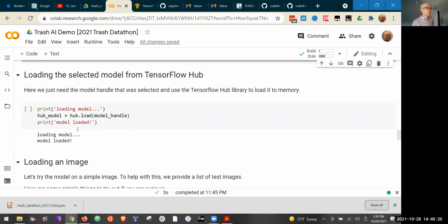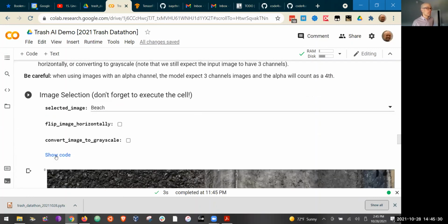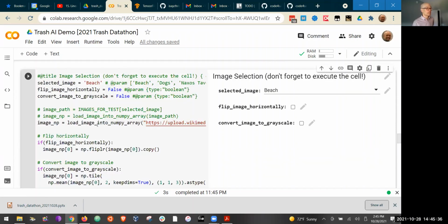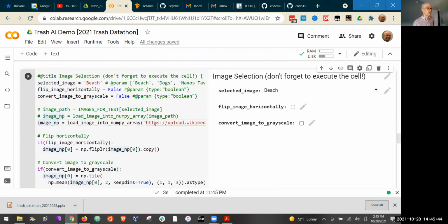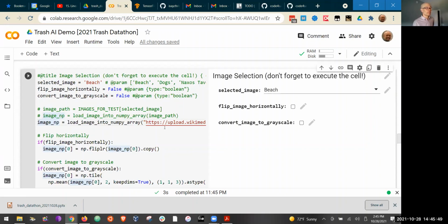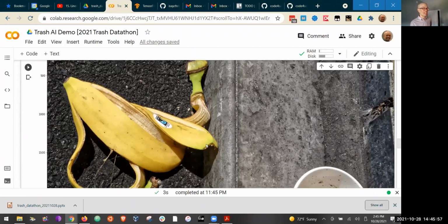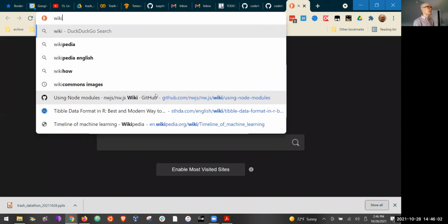And then in this case, we're going to load an image. This is where I made the change. If you want to import your own image, I did it here. In the line where it says load image, I imported an image from London, England, and this is from Wikimedia. Down below, you see it. The way I do it is I sidestep this little toggler, and I input my own URL. And then I get, voila, the trash image, not annotated, just the raw image. This is the output.